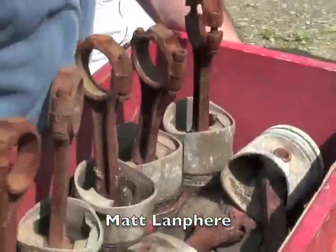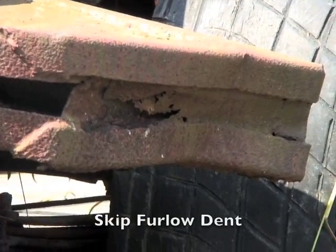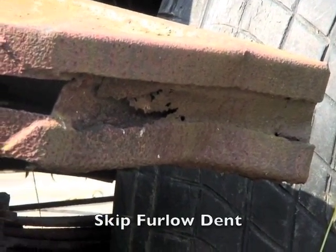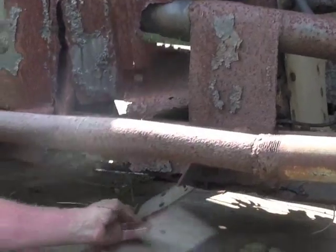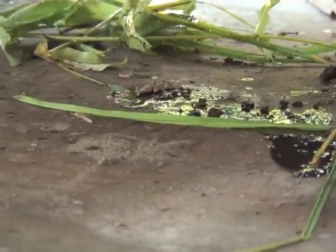Who's going to do the machine work and stuff for you? I haven't talked to anybody yet. That's Skip right there, huh? All right, well, remind him of that. It's the gas pedal. Look at that. Oh my gosh, look at that. Drive shaft still in it? Grease.